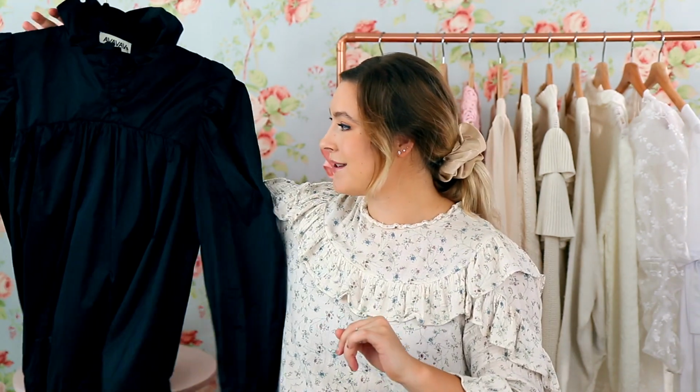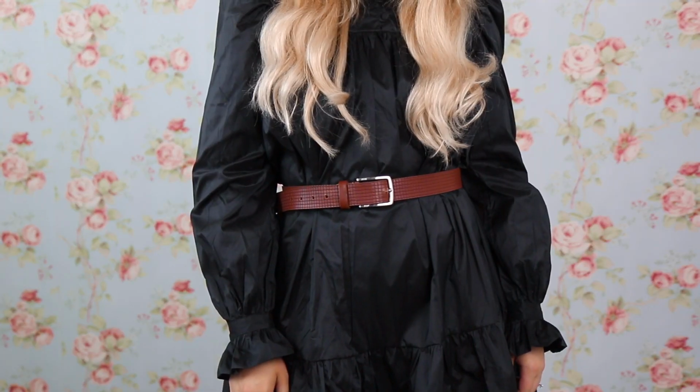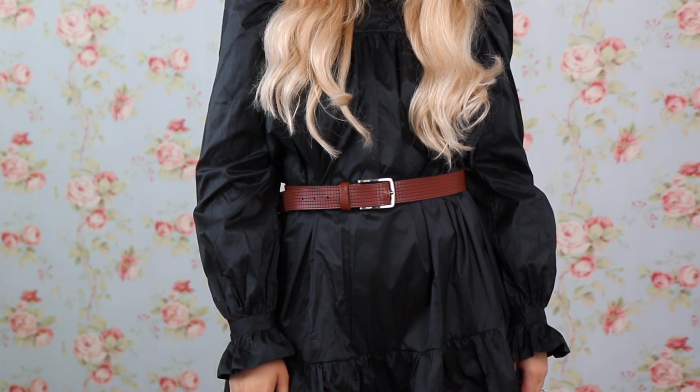So I used this dress to start the look off, but then I also used a brown belt to complement the look. I used that brown belt from TJ Maxx once again.